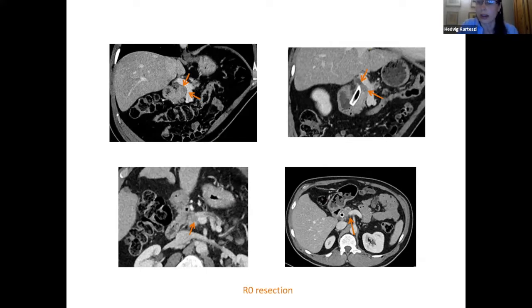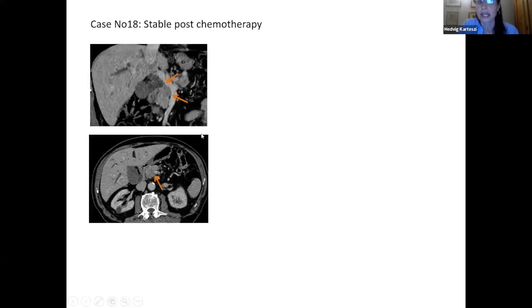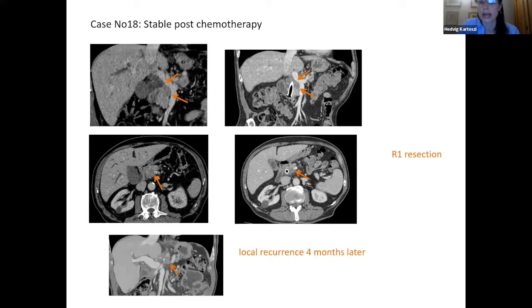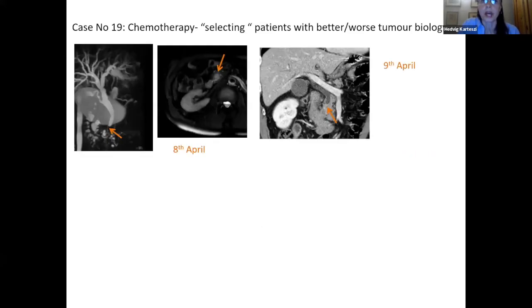And if I show you this case, it looks very, very similar, and again no significant change between the 2 scans, and unfortunately this was an R1 resection and very little or no pathological response on the surgical specimen, and this patient had local recurrence 4 months later. And we all know that pancreatic cancer can progress rapidly.